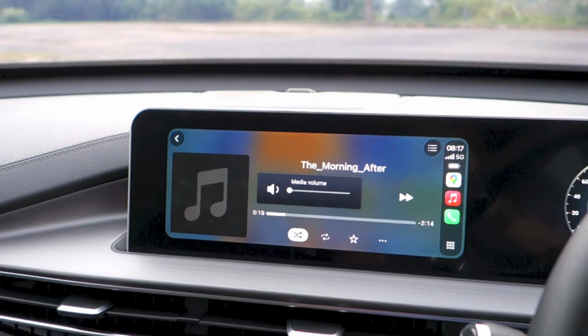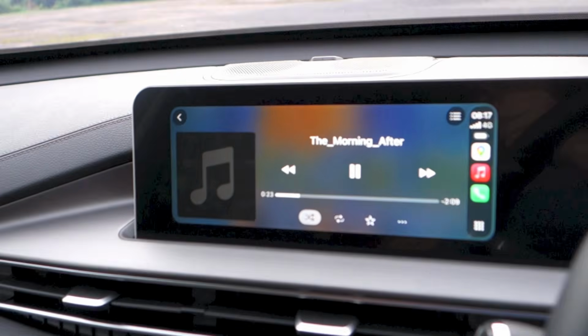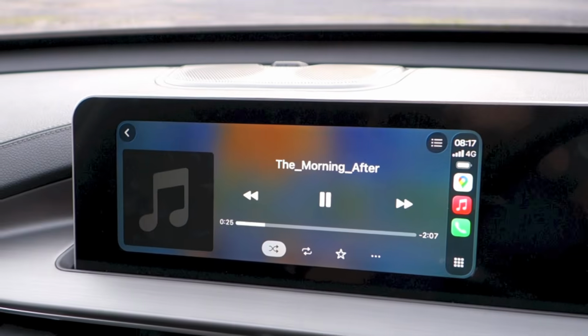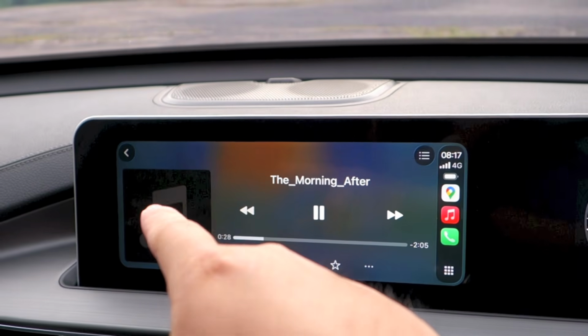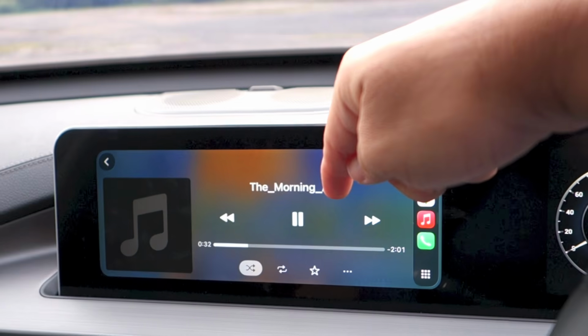The stock sound system that the Tiggo Cross uses is actually not that bad. We are currently in the CarPlay menu with the current song playing information. The album art will show up here if available. You have the song title. The artist and album name will show up here again if available.